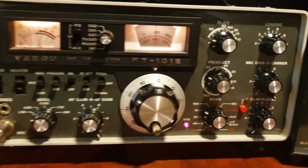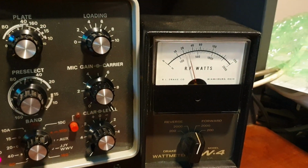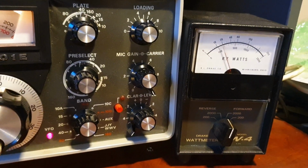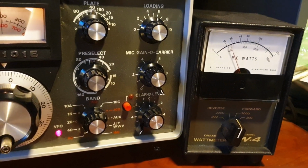1, 2, 3 VK3 Charlie Mike. Just doing a last little thing on the video. We'll just peek a little bit over, so you can just see. It's a little bit hard to control at times. Hello 1, 2 VK3 Charlie Mike testing.